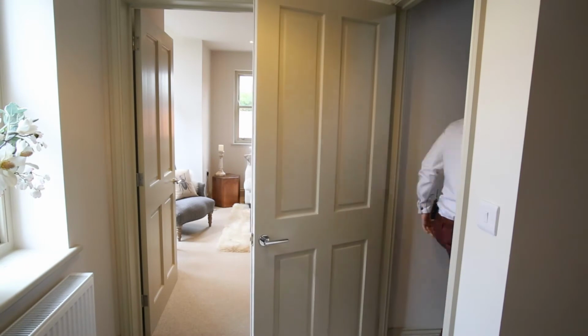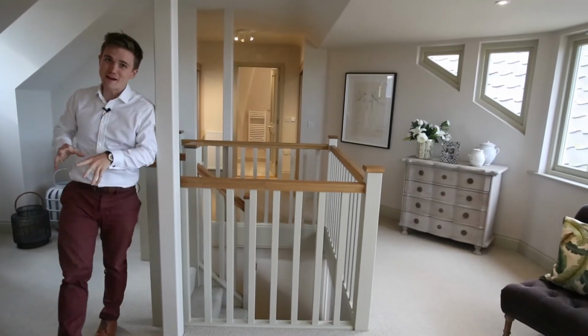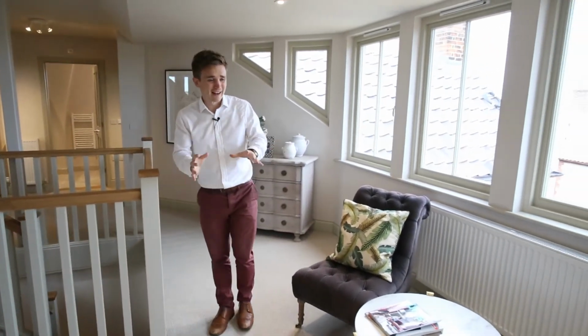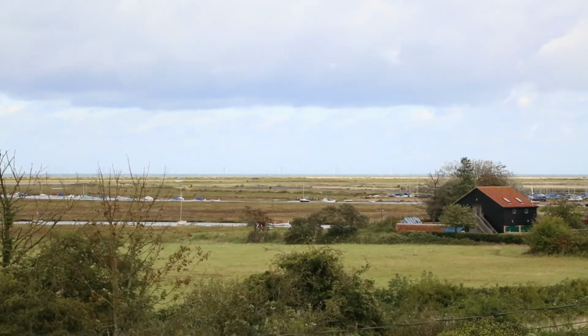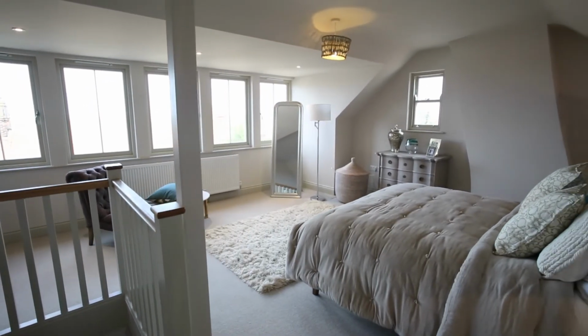Right, I have of course saved the best until last, because this apartment has one last trump card up its sleeve. You ready? That's right, the entire top floor has been dedicated to the most incredible master suite I've seen for some time. The only place we can start is look at that view. You have got unspoilt panoramic views right the way from Blakeney Spit down to the harbour. And yes, we've tested, you can see it from the bed.